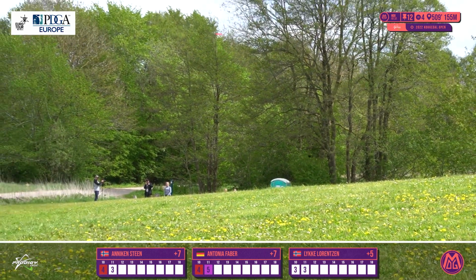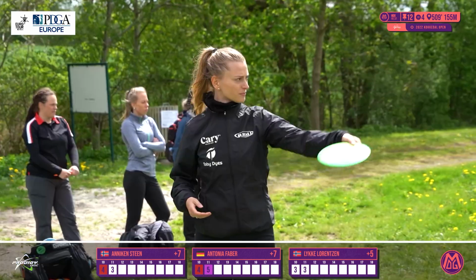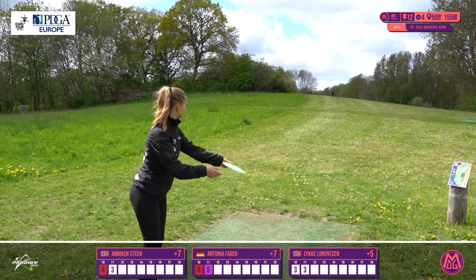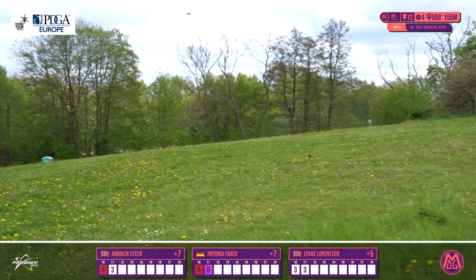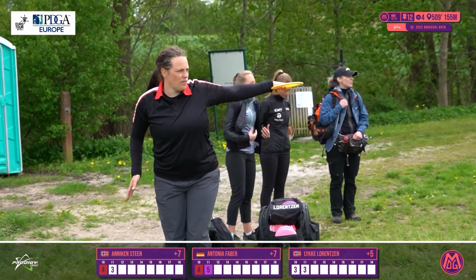This looks pretty good. Nice placement shot up to the top of the hill. That's ideal, isn't it? She's in the sweet spot right there. Perfect. Next up, Anniken. Let's see what she can do. Oh, she's ripping that drive. She's got great distance. Crushed it way up there on top of the hill. Beautiful shot. Perfect place.